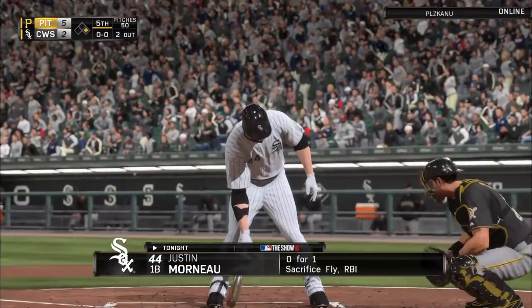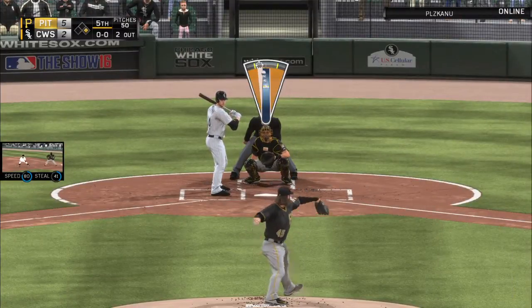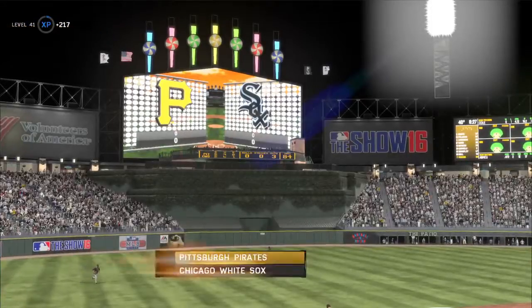Justin Morneau will stand in. He flew out his last time up. He's set and the pitch. Drilled on the ground to short. Scooped up on the backhand. Throw to second for the force out, and the side is retired.